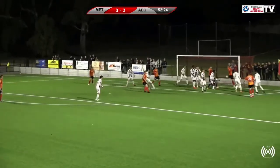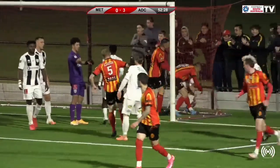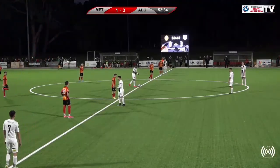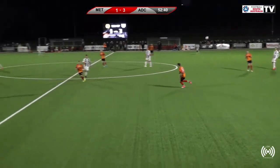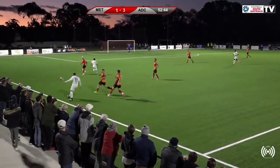From the replay, it was a bit fast on that, but I'd give that to Esposito. He'll claim it anyway. So 3-1, 53rd minute. Well, it's a lifeline, Ben. It's a lifeline. Phone a friend, and they did.